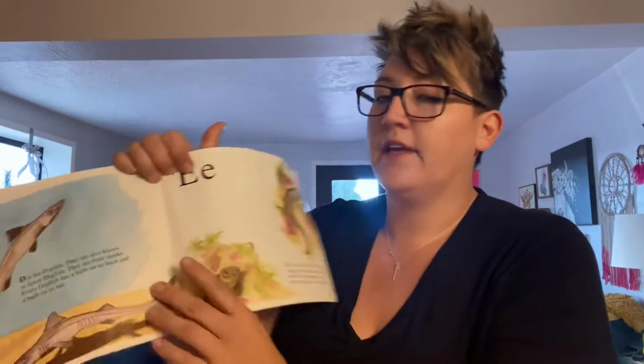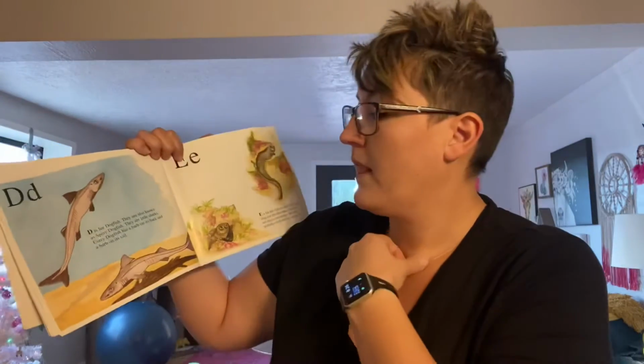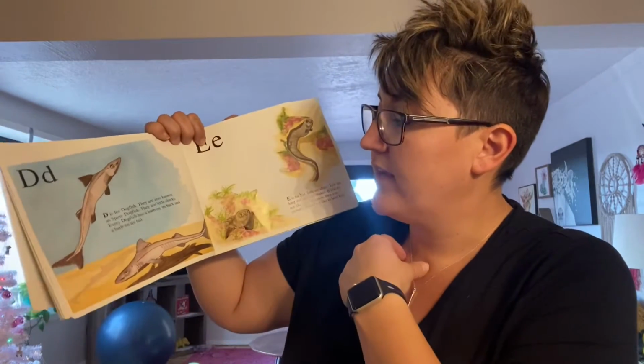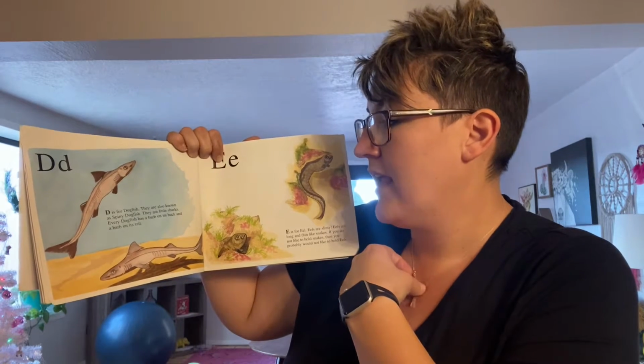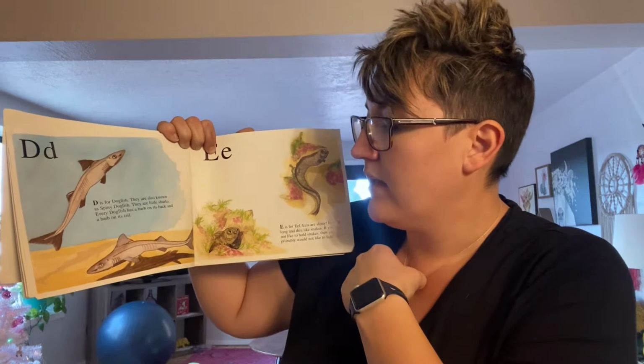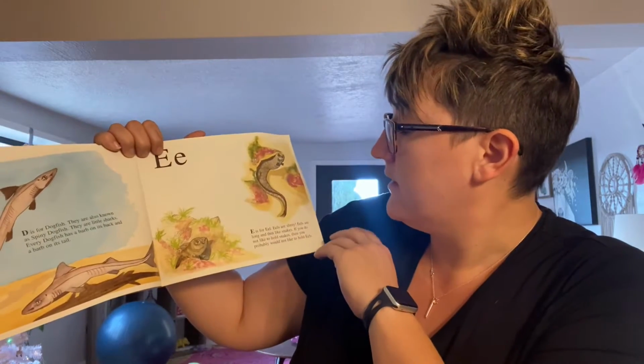D is for dogfish. Let's see the dogfish. How cute. They're also known as spiny fish. They are little sharks. Every dogfish has a barb on its back and a barb on its tail. Oh my goodness.